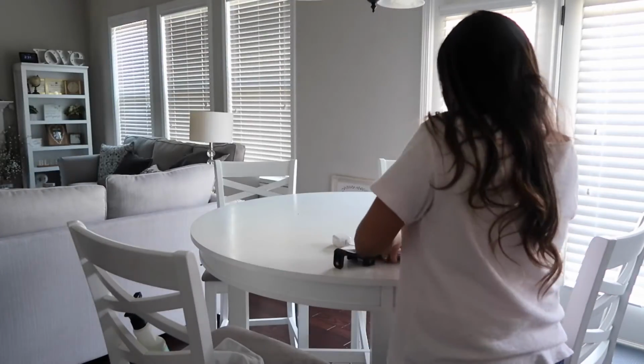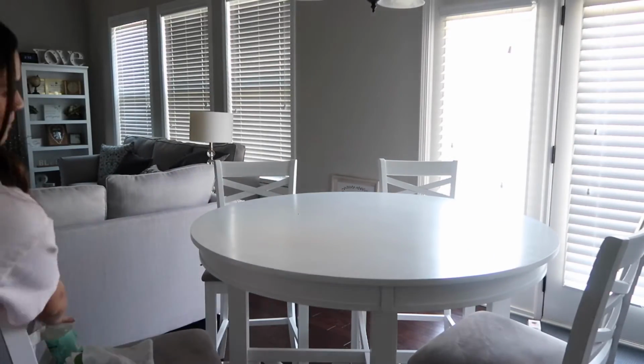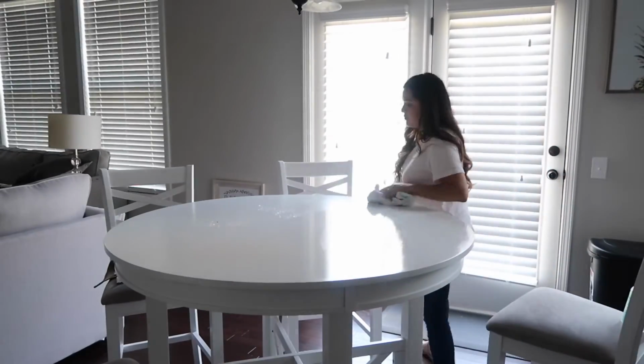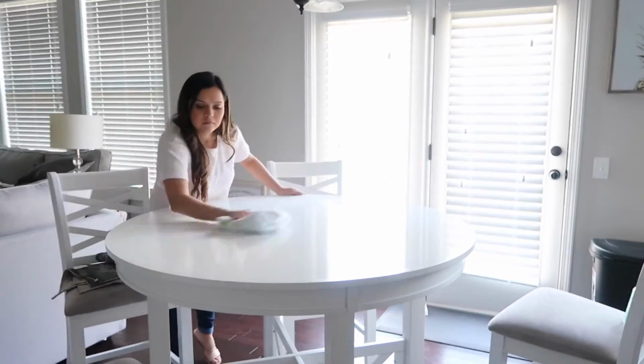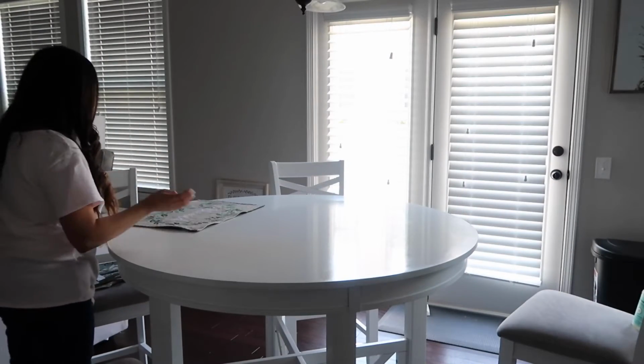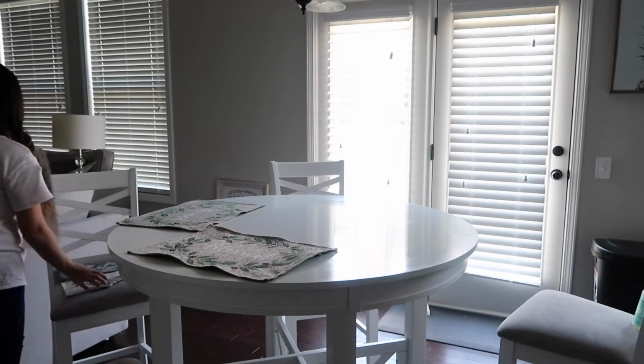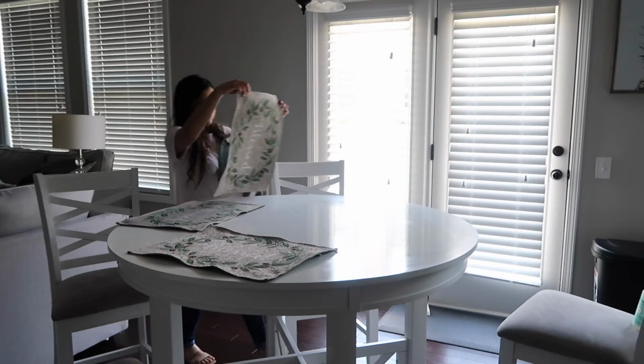Next, I'm wiping down our little breakfast table, and this is a table that we use on the daily. I mean, it's just the two of us, so literally we sit here every single day, so it can get pretty dirty. So I like wiping this down, and I like using Mrs. Meyer's for this all-purpose cleaner, and then I just go ahead and put my little placemats back.